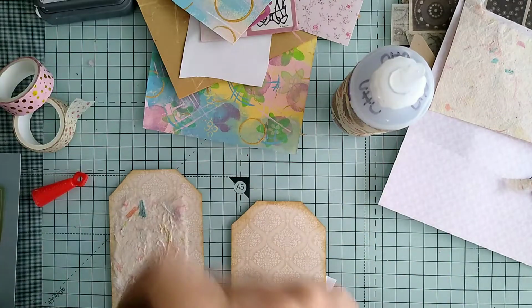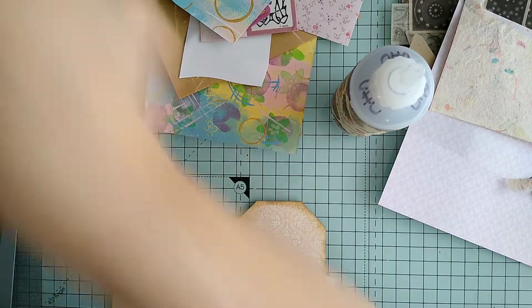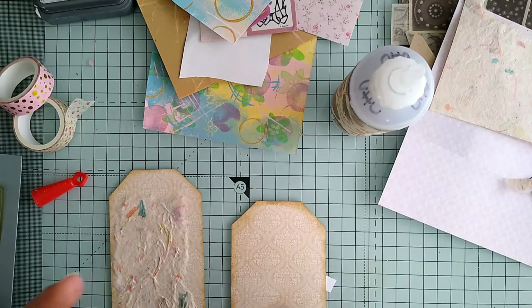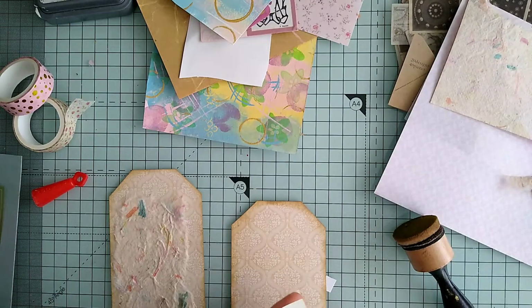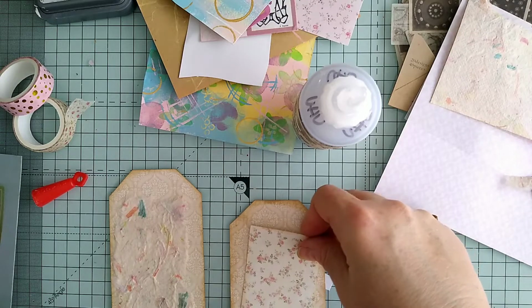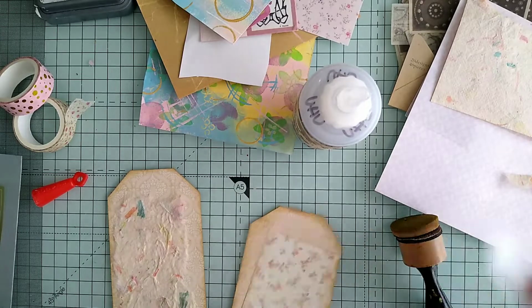Right, I'm just going to go for that. I'm going to put, oh, might help if I put a sponge on the end, mightn't it? Right, I'm just going to put this on. Stop overthinking. Right, that will do.